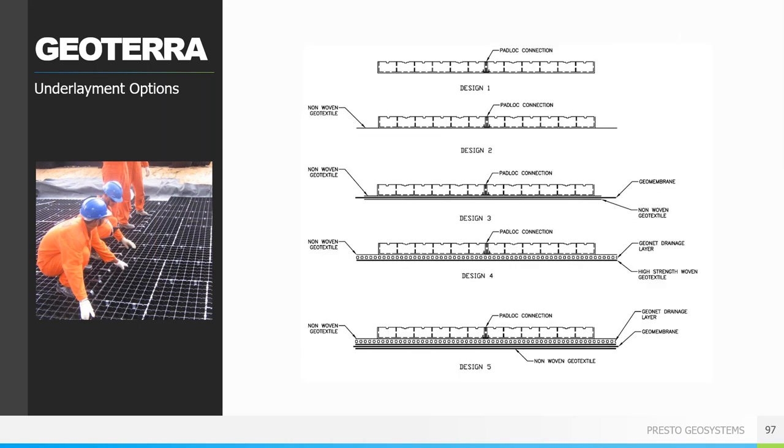Depending on what we are trying to accomplish, several different geosynthetics can be incorporated into the cross-section. Designs 1 and 2 are used to prevent rutting, protect turf over sand, and or to create a uniform, stable surface. For these designs, we add the geotextile separation layer if we are worried about subgrade pumping.